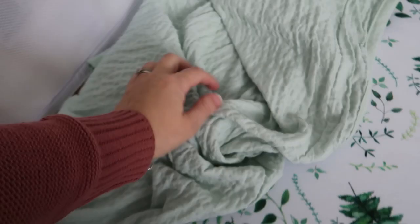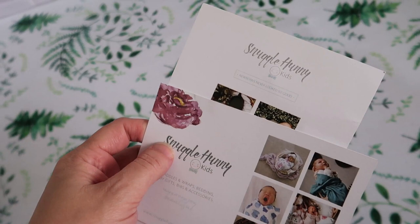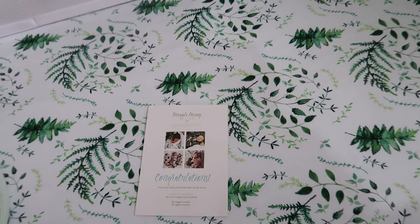This little muslin blanket, the green one, came from Kmart, and our sheets were very kindly gifted to us by Snuggle Honey Kids. If you didn't watch that vlog, I will have it up in the cards up above. They are a baby store that sells a lot of little blankets and bibs and sheets and bassinet sheets. I love these so much.